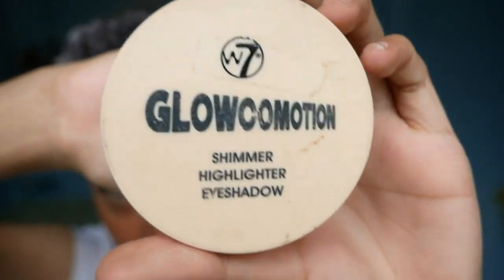Okay, now to make our nose look more pointed, I'm gonna pick up my highlighter from Glocomotion. That one. Use my finger. Ooh. I'm gonna put a little bit of tension.